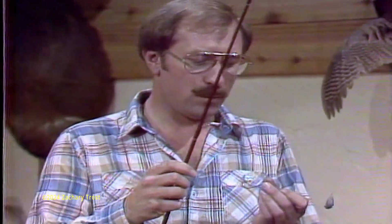Will, you catch them on just a bell sinker, about a foot from the 2-aught hook? What do you use for bait? Night crawlers. A gob of them? No, just one. How many times do you hook it? The crawler, about 5 times. You wad it up? Yeah.